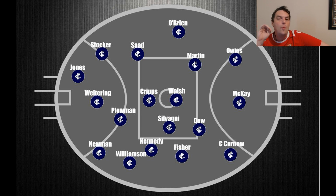What they do when they turned it over, and when they were looking in transition and in their defensive sets, they really had a mindfulness of to drop back the pressure a little bit from the forward half and really lock it in across half forward and really lock it in the midfield. I think we play too deep. We look to lock it in really far forward.